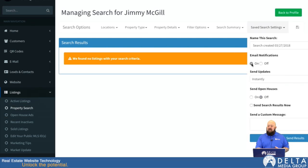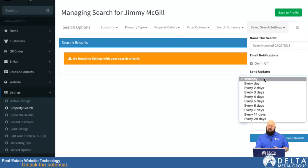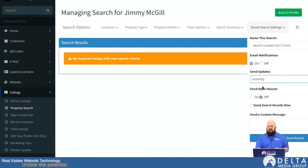If we have email notifications turned on, we can choose how often we would like the system to check for new listings. So instantly means it's checking all the time. If it finds any new listings that match it, it will send an email out to the customer. We can choose whether or not it will include open houses. So at the end of the week when there are open houses that come up, it'll send out an email notifying them, even if there aren't any new listings.